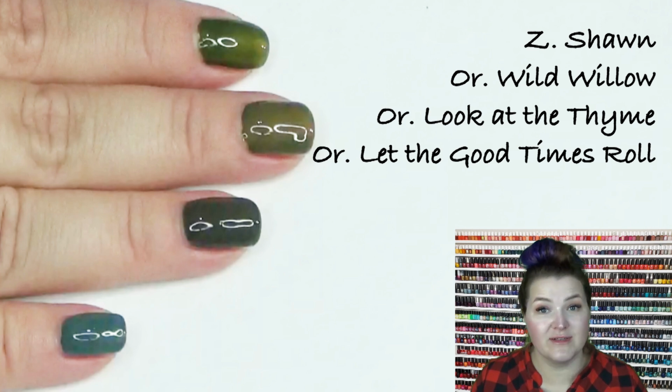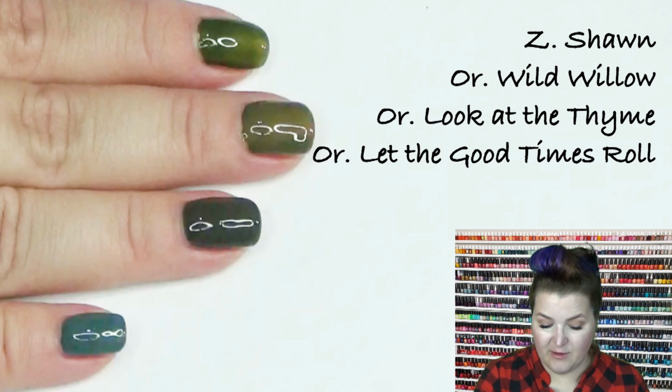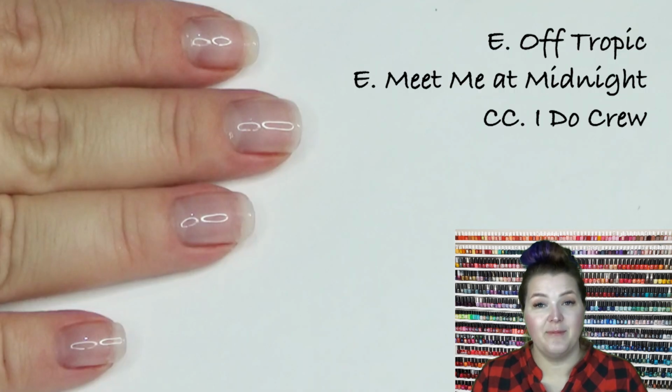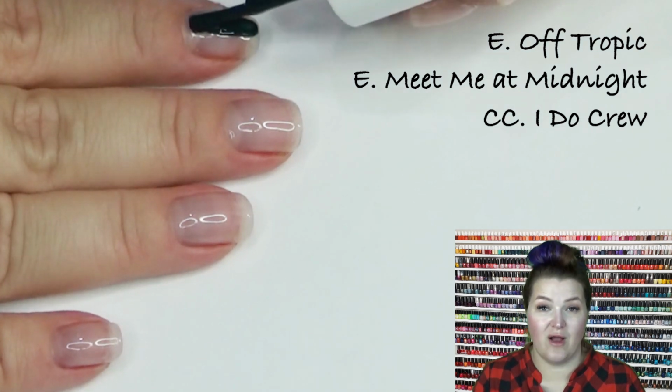If you're like, where are the super deep colors? I do have some coming for you, so don't worry. But yeah, I really like Let the Good Times Roll. And then I picked another teal to share with you. This is from Essie. This is an oldie but a goodie called Off Tropic.